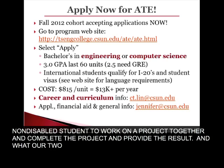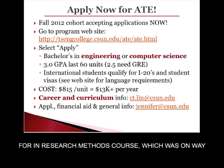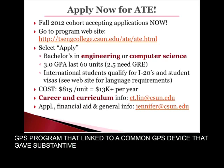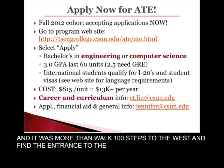And what our two students did was take the project they wrote their research proposal for in the Research Methods course, which was on wayfinding for people who were blind and visually impaired. They created a GPS program that linked to a common GPS device that gave substantive remarks and information about sites on campus as one is finding their way across campus. And it was more than walk 100 steps to the west and find the entrance to the bookstore.